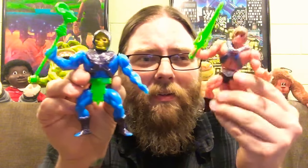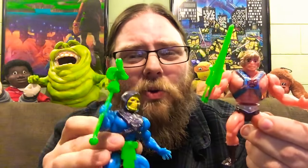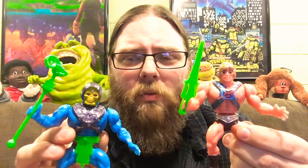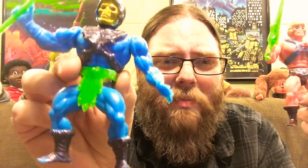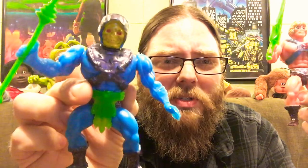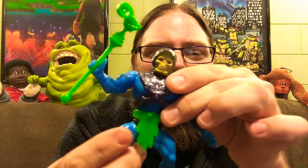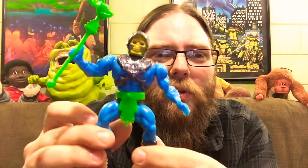The most interesting ones were these bootlegs. I'm pretty sure that the sword here is supposed to go to Skeletor, but He-Man looked lonely without it. But check it out. He's got He-Man legs and arms. They kind of sit off. He can only twist here at the waist, and that's even kind of iffy. So I really wouldn't do it.